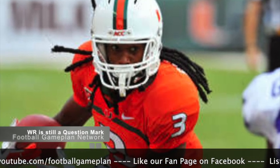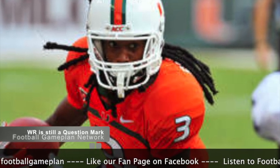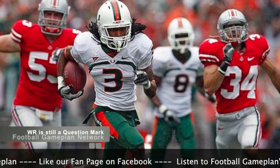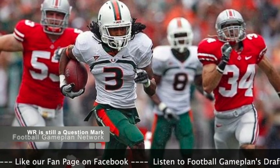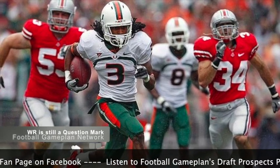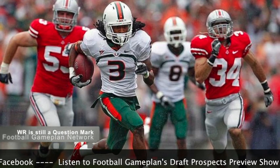Now, what I didn't like about the Browns draft is the fact that they still have the same questions at wide receiver. I know they drafted Travis Benjamin, but he's not the answer. They had an opportunity to get another top flight wide receiver. I know they wanted Kendall Wright. He was gone, but there were other top flight receivers on the board that they could have taken with that 22nd selection or with that 37th selection in this draft.